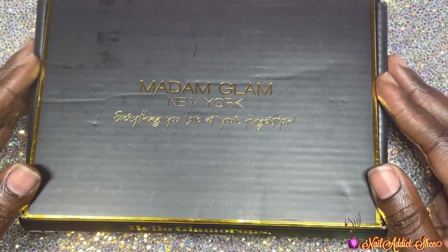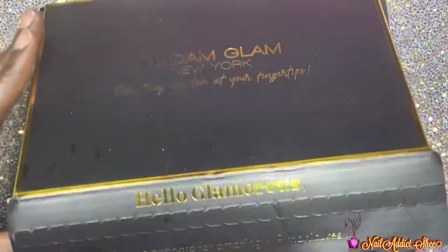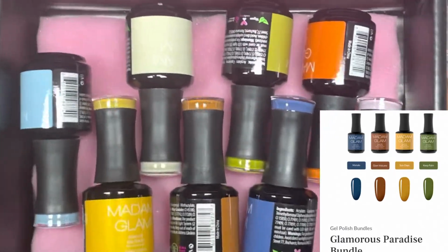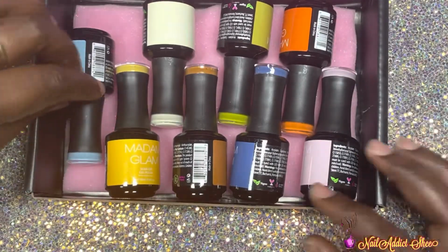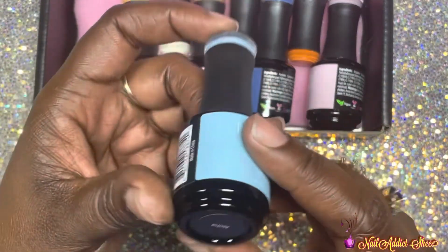So I have some PR from Madam Glam, and this is their August collection, which the theme for this one is Hawaii. And I did get the full collection, so I'm super excited about that. With this collection, it's a new colorful palette that will elevate any manicure look this season. I do love the colors in here, absolutely amazing.